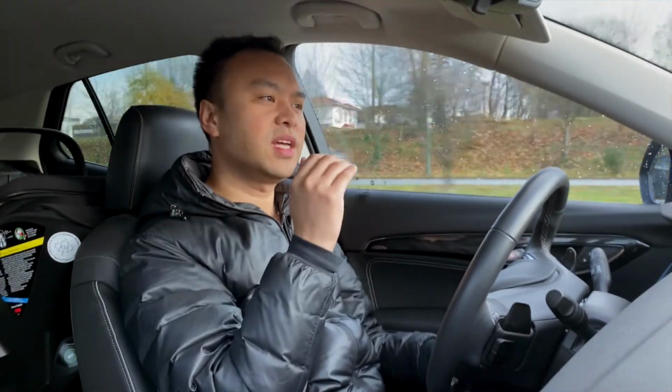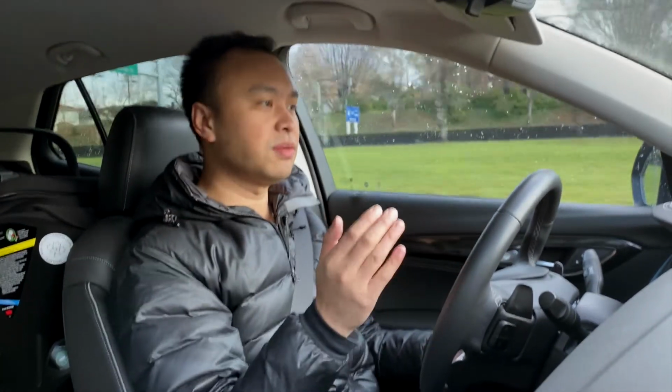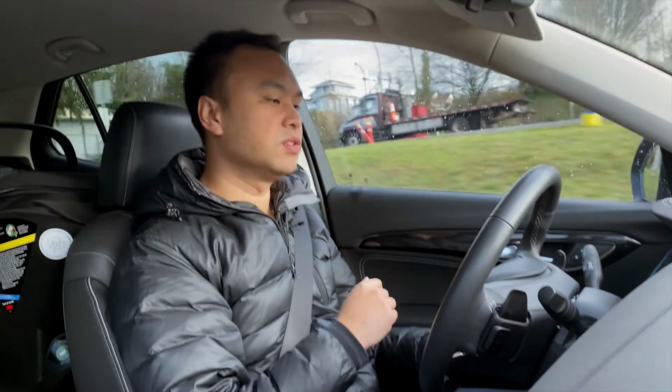Because in Canada here, the base model, you can get that with front-wheel drive. And actually in the US, on all trims, you can get it with front-wheel drive. But here in Canada, the mid and top trim, it's only available with all-wheel drive. And it's a user-selectable all-wheel drive.